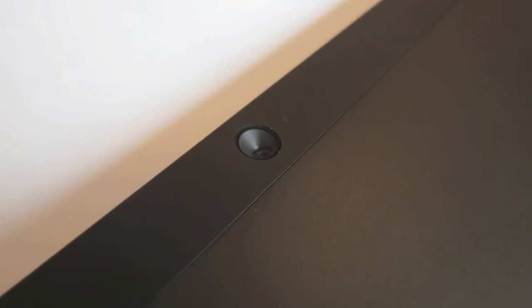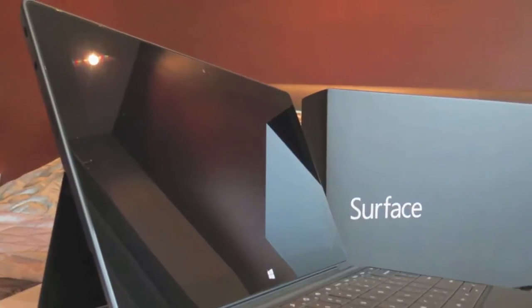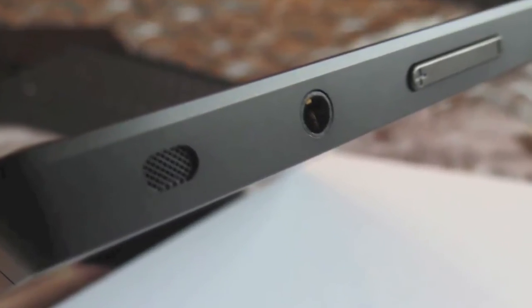What a lot of people like talking about on the Surface is this little flip here, which opens up into a little stand. As you can see, it is very, very nice. It's got a camera at the back, 720p, as well as in front, 720p as well. It's got some mics above, some speakers on the side, and what really amazes most people is that for a tablet that's supposed to be like the iPad, you finally have a USB port right here.